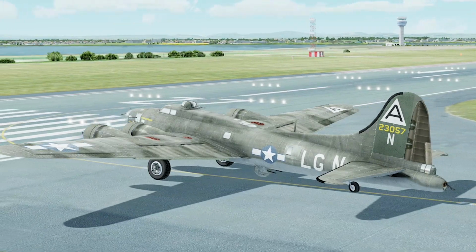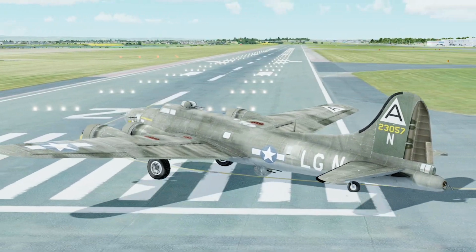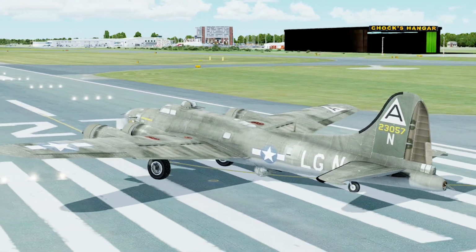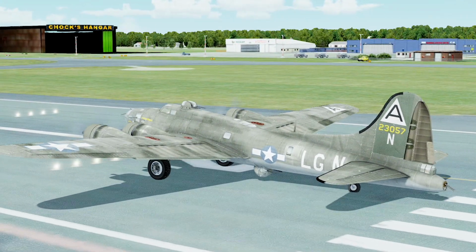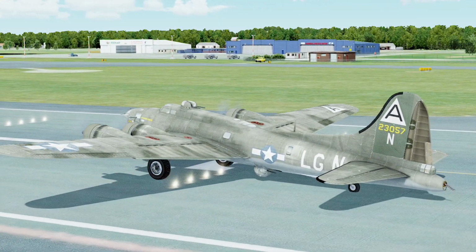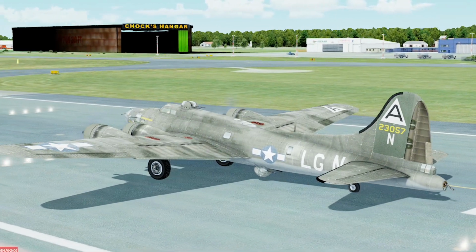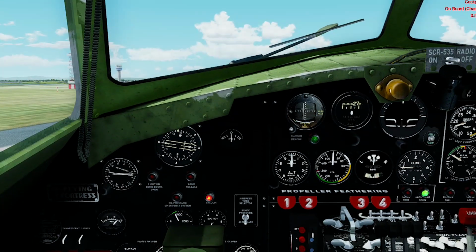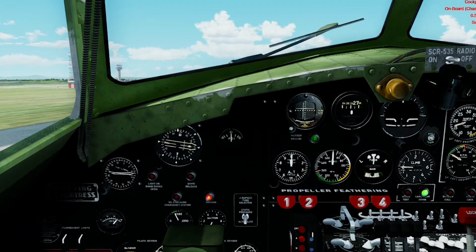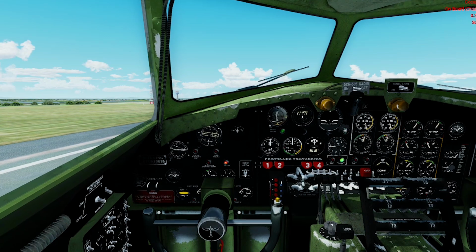So here we are at the runway, and I'll just get the thing lined up, and then we'll get it in the air. Don't need to worry too much about getting in the middle of the runway. We can straighten it up with the rudder. So close enough for government work. So in we go to the cockpit. Now obviously the engine noise is pretty loud, so I'm going to turn the sound off so that you can hear me properly, and we'll zoom out a little bit, and then we'll get the power on and get this thing in the air.